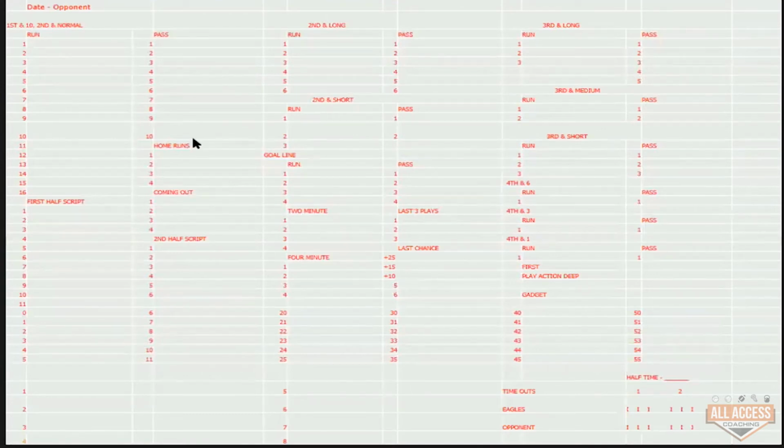I know you may not be able to see this, but second and normal, here's your runs. Here's your passes. Second long, third and long. Second short, third and medium, third and short, fourth and 6, and so on and so forth. Four-minute offense, two-minute offense. Your last 3 plays, we got to take some shots.